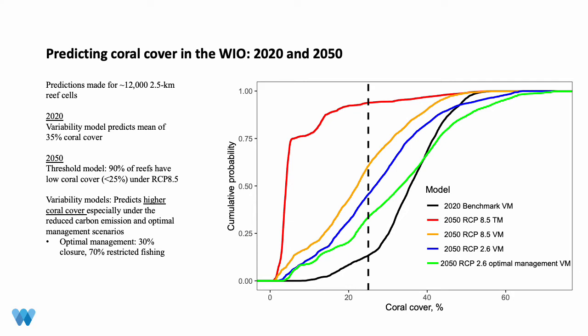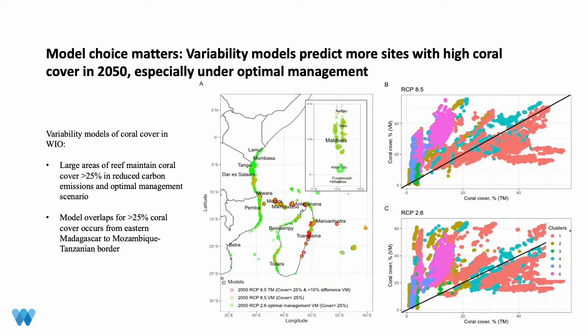But when you look at the variability model, you can see considerably less coral mortality or more coral cover in those years. And particularly when you include fisheries management, which was one of the significant variables, you get differences that are not particularly different from 2020, particularly in the high-end coral cover areas. If you then compare models, you'll see that they don't fit very well together, but there is overlap, and that overlap tends to be in this cluster 1 and 4 locations that run from eastern Madagascar to the African coastline. And so these might be areas that have been identified by 2 methods and therefore might be high potential sanctuaries.